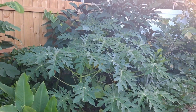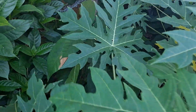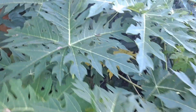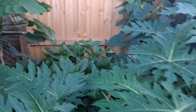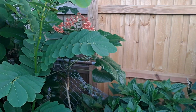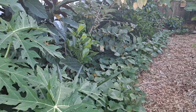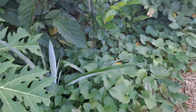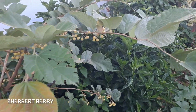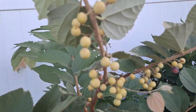Then we have our papaya mound, and under the papaya mound is another cacao. And there's firebush, firespike. It's a clerodendrum. Just comes up. Pepper, my gosh. This is a Cochin jackfruit. More pineapples on the ground. This is Sherbert berry. Has new growth, and we've been harvesting some little berries.